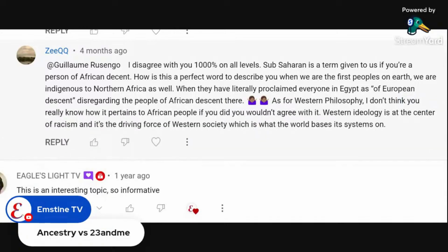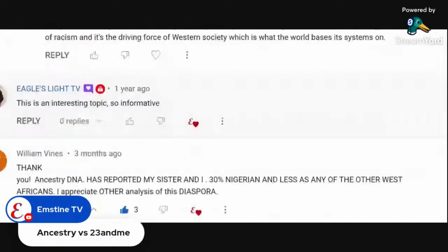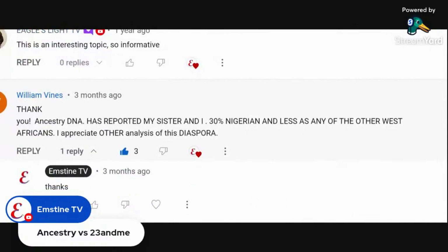As for Western philosophy, I don't think you really know how it pertains to African people, or if you did you wouldn't agree with it. Western ideology is at the center of and the driving force of Western society, which is what the world bases its system on. That is their own point of view as we keep on to find more comments and more reactions.